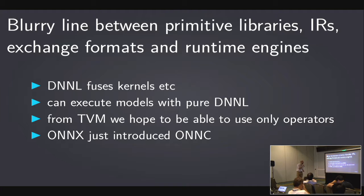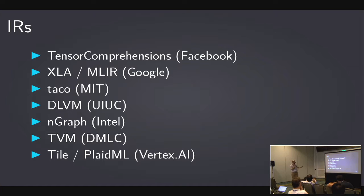If you look at TVM, we are hoping to be able to just use individual operators from it. If you look at ONNX, which was just an exchange format at the beginning, I was wondering what the real difference is between an exchange format and an intermediate representation. Now, just announced last week, they're rolling out an ONNX compiler, which makes ONNX an intermediate representation in a sense. So anyway, there is not that clean a separation between those two.